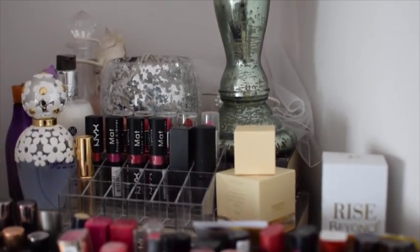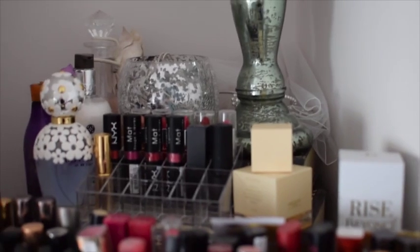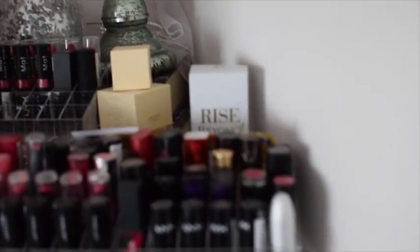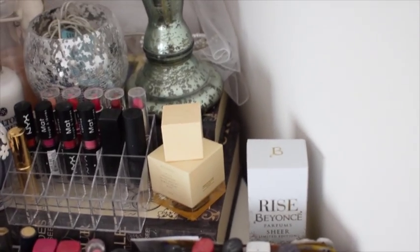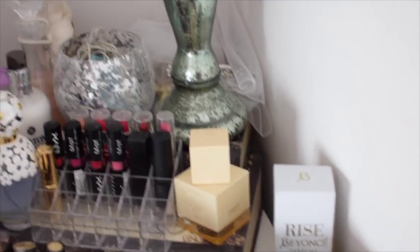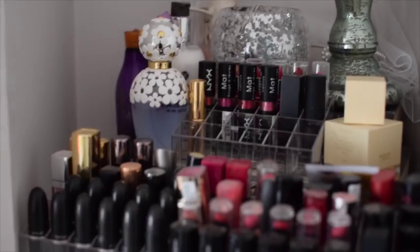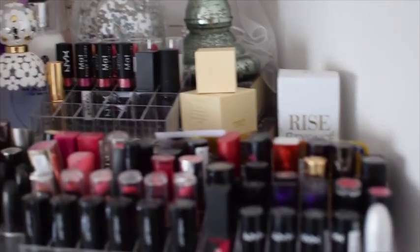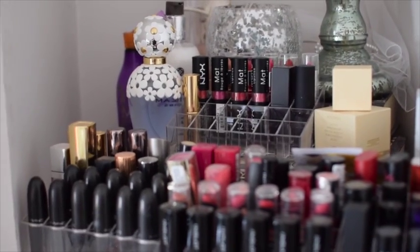At the back then, this little glass holder is just where I keep my sports watch. Don't know why I have this, but I bought it in TK Maxx one time. And at the back, it's not going to show there, but I have these book things that you buy in Dunnes, and in there I just keep my important documents. And I have a few perfumes just stored up here. These are the ones I use most often.